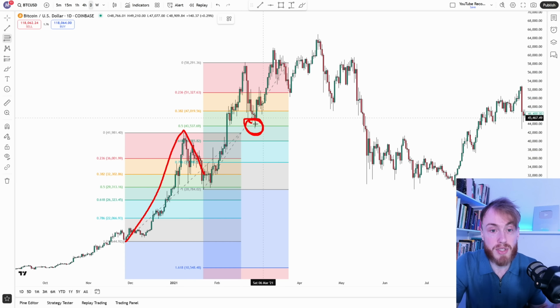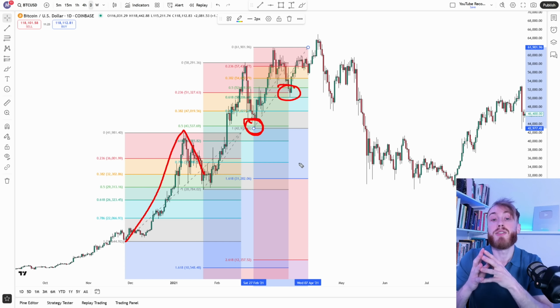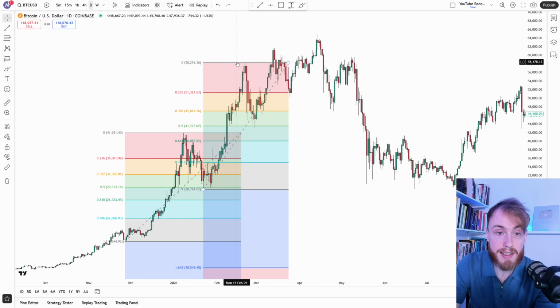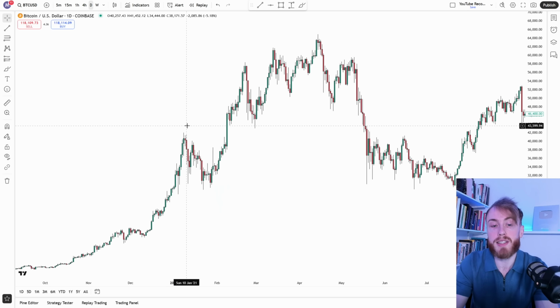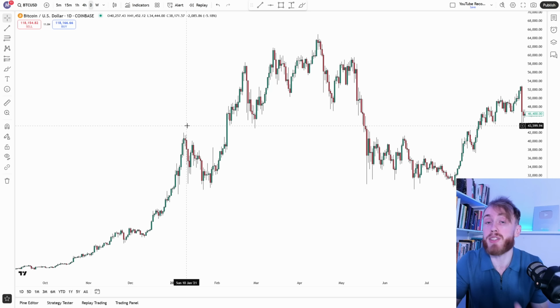We once again use our Fibonacci tool, swing low, swing high. Where did the price bounce? Once again, no surprise, it bounced at the golden zone. So you see here that the price in this previous bull run, every single pullback bounced in the golden zone. So you want to use this, and then you want to combine it with price action signals, like for example, candlestick patterns.